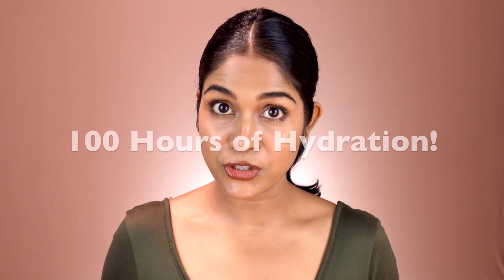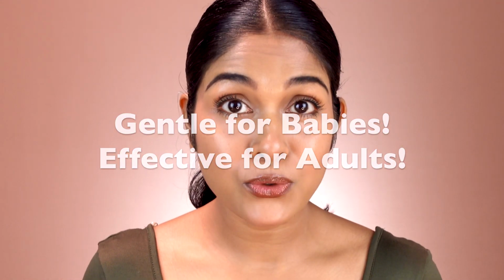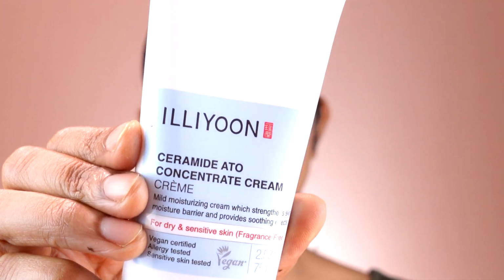100 hours of hydration, repairs the moisture barrier, gentle enough for babies but effective for adults too. That's a lot of promises for one cream. So I decided to put the Illiyoon Ceramide A2 Concentrate Cream to the test, a real 7-day test, to see what it actually does for oily, acne-prone and sensitive skin like mine. Is it just the hype or does it really deliver?